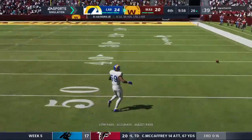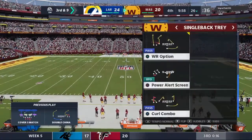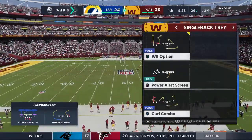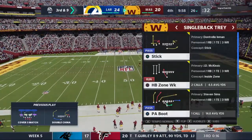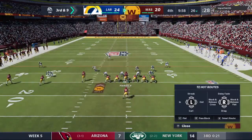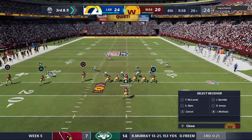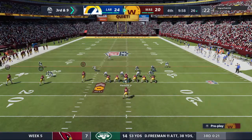And that'll be incomplete. Dontrell Inman, the intended target. And it'll bring up 3rd down. That was a nice job defensively of disguising their coverage and making it difficult for the quarterback to lock in on a receiver, and it results in an incomplete pass. After an incomplete pass on 2nd down, that'll leave him trying to convert on 3rd and 9.